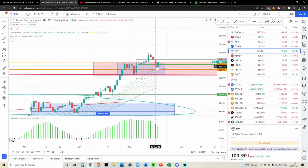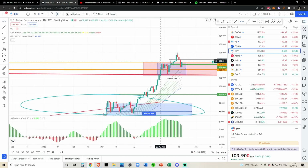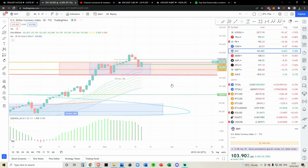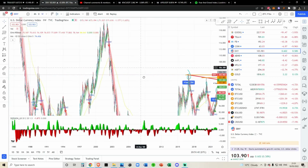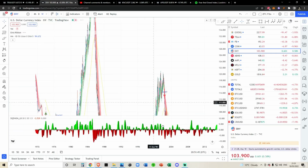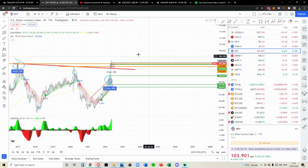On the daily time frame, we took a couple of days off. We took a 3-day breather on the dollar, came back down to your EMA ribbons, and then we are now pushing up very strongly back up to that previous all-time high. If we do push above that 103.9 region, especially moving up to 104, then once again we would be in price discovery in local terms above these previous triple top patterns. The all-time high is actually miles back in this direction.